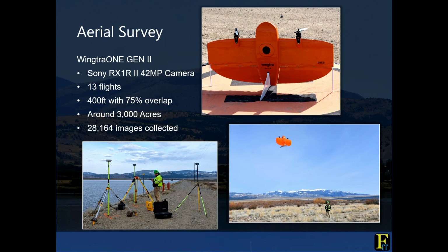We covered about 3,000 acres there and collected over 28,000 images. As you can imagine, 28,000 images from a 42 megapixel camera is a pile of data. And yeah, there in the bottom you can just see the GPS base station area. This plane's set up to use post-processing correction, so it's not correcting back and forth to the plane the whole time, but you can correct the geolocation of all those images back in the lab.